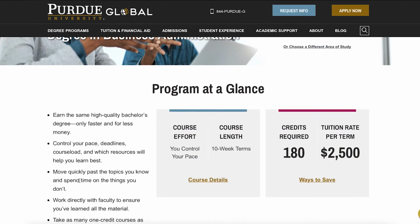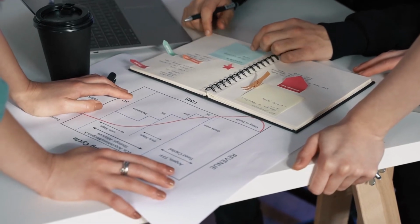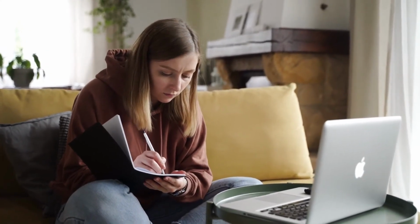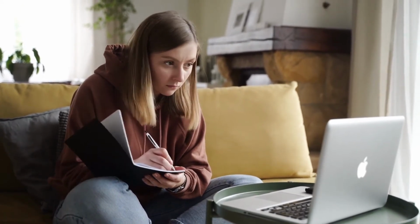And the second X factor for Purdue Global is what they call their Excel track for select students. This is essentially a self-paced degree format where you're in the driver's seat. You don't have to follow a rigid class schedule. Instead, you control your own pace and course load and set your own deadlines. With that said, this Excel track does have a slightly different pricing structure. You pay per term instead of per credit. And there are some requirements to be eligible. For example, you need 3 years of experience working in a setting relevant to business or sports management. Still, this is a great option for students on both sides of the spectrum, meaning students that want to move quickly or students who want to slow down.